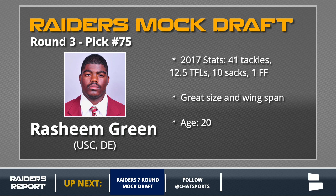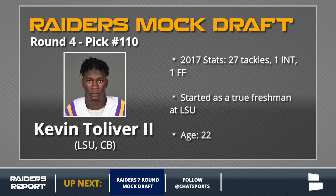Let's go to round 4 now. Pick 110, Toliver II, cornerback, LSU. The Raiders have shown the importance in adding depth at the position in free agency with adding Rashaan Melvin, who's going to start opposite Gareon Conley next season, or at least that's the plan heading into OTAs. During his time at LSU, Toliver made his presence right away. He started as a true freshman for the Tigers, and while he had an interesting college career, he comes into the NFL with the physical gifts needed to play the position.